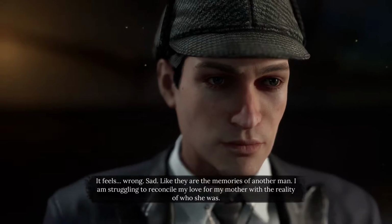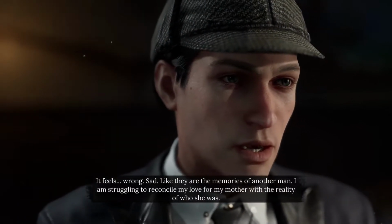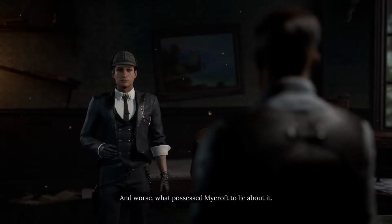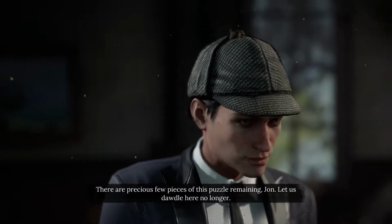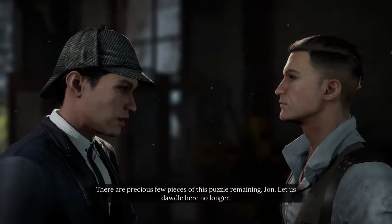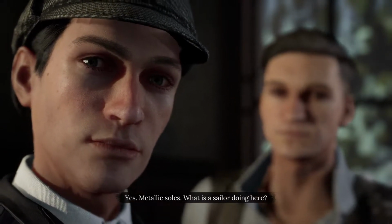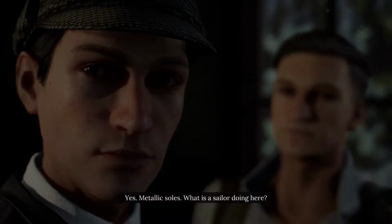It feels wrong, sad. Like they're the memories of another man. I'm struggling to reconcile my love for my mother with the reality of who she was. And worse, what possessed Mycroft to lie about it? There are precious few pieces of this puzzle remaining, John. Let us dawdle here no longer. Indeed. Wait, did you hear that? Yes, metallic salts. What is this sailor doing here?